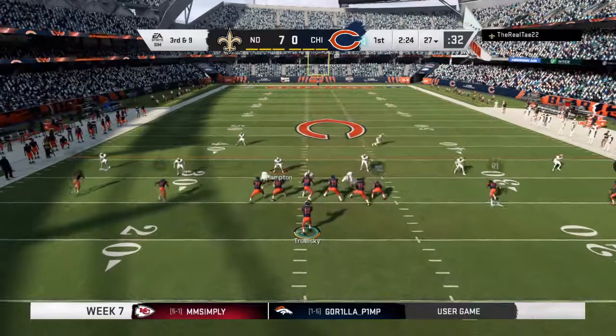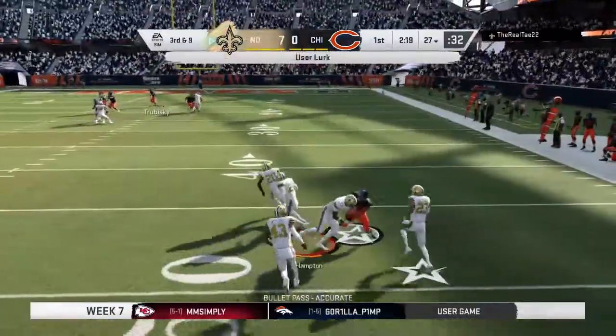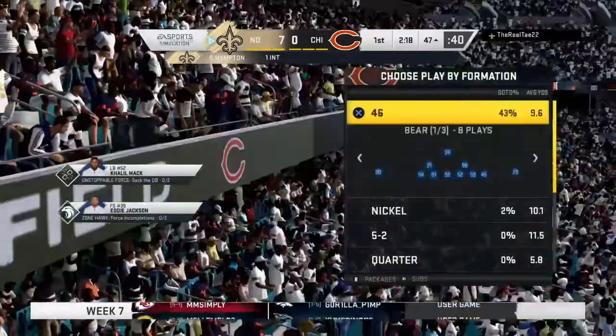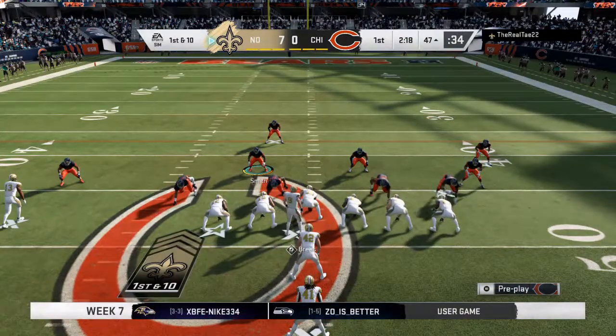After an incomplete pass on second down, that'll leave him trying to convert on 3rd and 9. Into a double team, and it's intercepted. He's picked off at his own 46. And they'll start out with great field position at the 47-yard line in enemy territory.